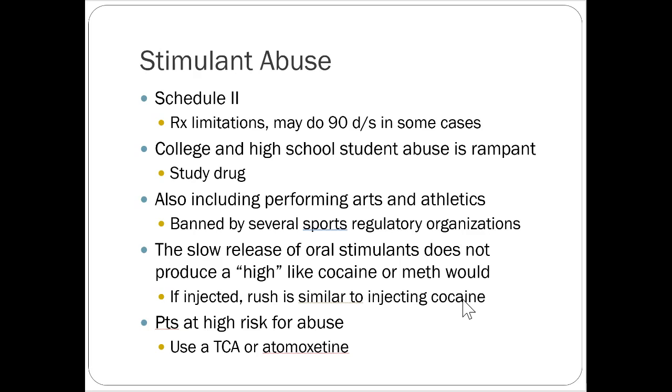In addition to that, things like performing arts and athletics, stimulant use can sometimes be perceived as beneficial, so it might be banned by certain regulatory organizations. Slow release oral stimulants really don't produce any type of high, or shouldn't. Again, if you inject it or snort it, certainly you're going to get a different effect. But if you just consume them regularly, you probably aren't going to experience a high, unless you take multiples of a dose higher than what should be recommended.